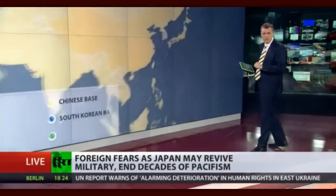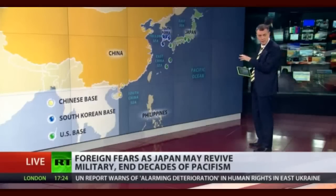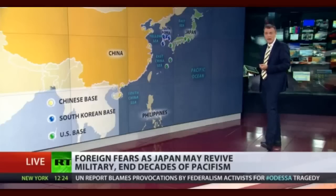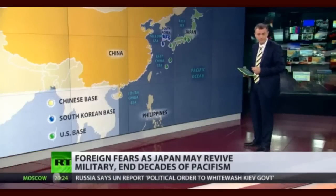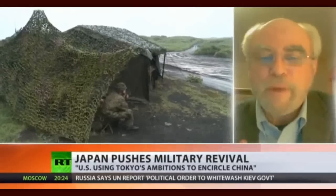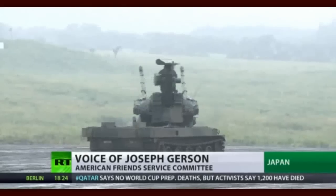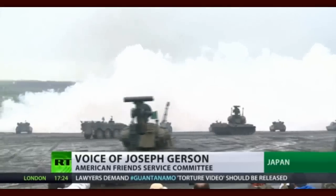Now let's take a look at the map. Japan's surrounded by military bases and also hosts several facilities used by the US Navy. As you can see there, Washington is beefing up its presence in the region, which is rife with territorial disputes right now between several countries. And as Joseph Gerson believes, Tokyo's military ambitions are being fueled by the agenda of its American allies. The United States sees Japan as part of a process of encircling, part of a foundation for encircling China. Views Japan to be what one former prime minister called an unsinkable aircraft carrier for the United States.